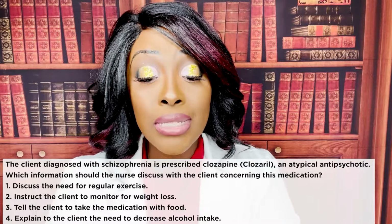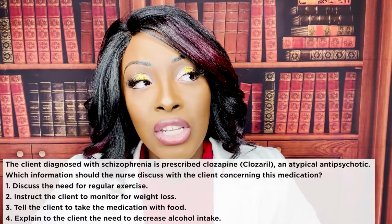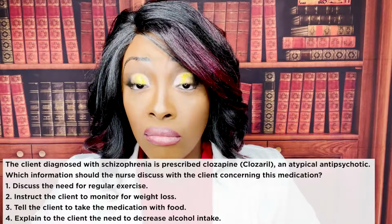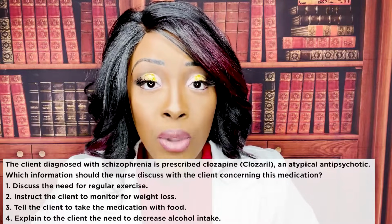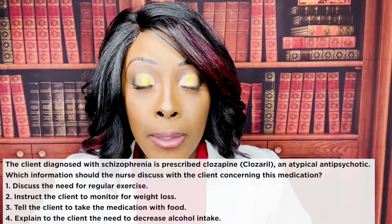And the correct answer is 1, discuss the need for regular exercise. Something else you guys need to know about this class of medication. It can cause the patient to gain a lot of weight. And I'm not just talking about a couple pounds. I'm talking about a significant amount of weight. So it's very important to teach that patient that in advance, okay?